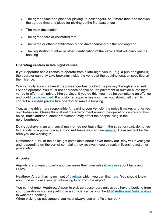Operating centers and late-night venues. If your operator has a license to operate from a late-night venue, e.g. a pub or nightclub, the operator can only take bookings inside the venue at the booking location specified on their license. You can only accept a fare if the passenger has booked the journey through a licensed London operator.